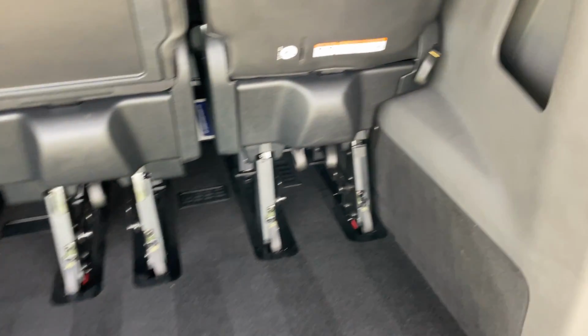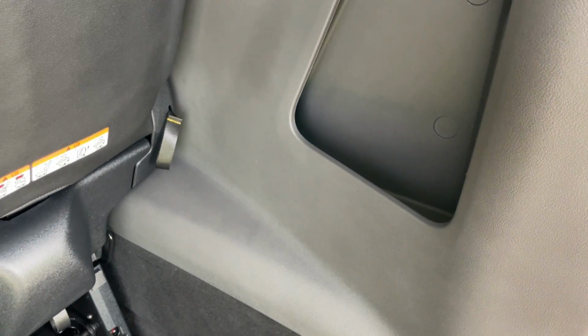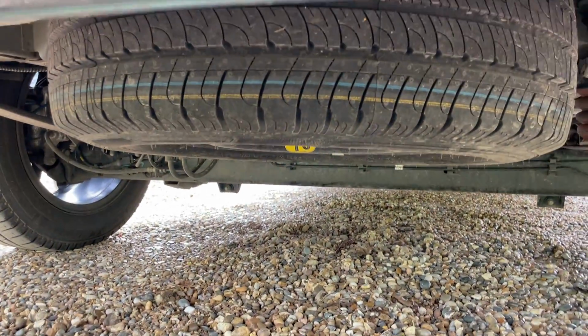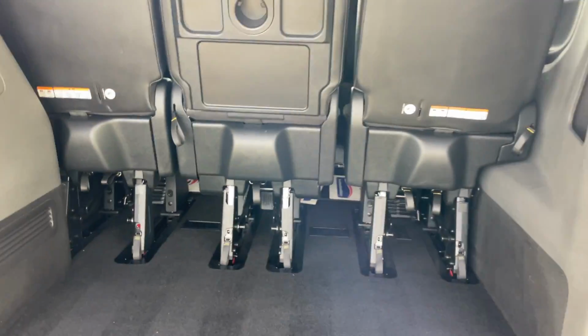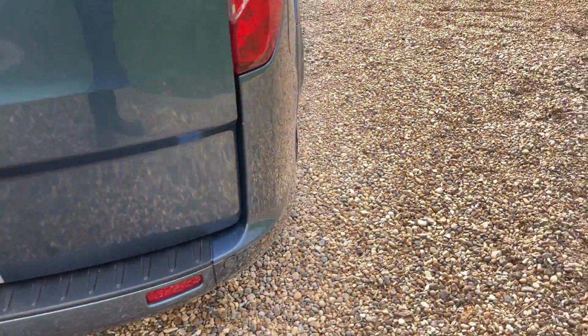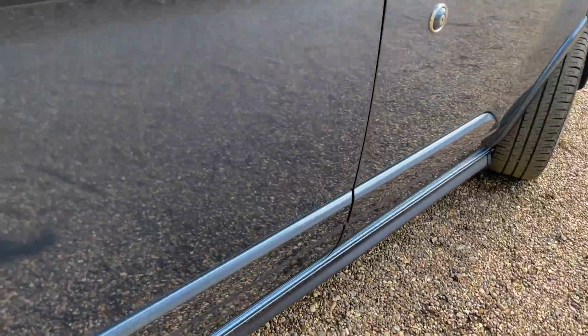To the right hand side of the boot we do have this lovely little cubby hole with a 12-volt socket in it. So maybe you had a cool box, you're going out for a picnic and you keep that nice and cool, 12-volt cool box. Wonderful. Also supplied with this Tourneo is under here a full-size spare wheel, and all the relevant tools and jacks can be found underneath the driver's seat. And again, I'll come back to that in a moment. So that's inside the boot, and that is the exterior taken care of. Let's now have a little look inside.